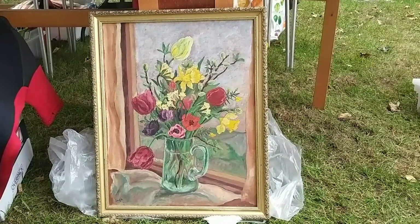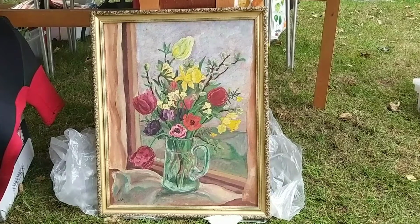This painting caught my eye. Now, did you see the video I uploaded last week? The one when I went to the Brocante and onto Bateman's, and I noticed that the Brocante had absolutely loads of these vintage style oil paintings, and I was so tempted to buy it. I'm rather hoping my husband might paint me one for Christmas.